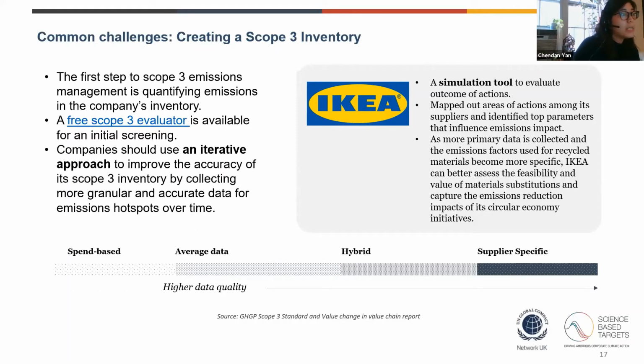So based on a screening, companies can already draw the 2/3 boundary around where the targets are set. So SBTi does accept a screening of scope 3 emissions as a first step to setting targets. But over time, we recommend that companies use this iterative approach to improve the accuracy of their scope 3 inventory and to better track their target progress over time.